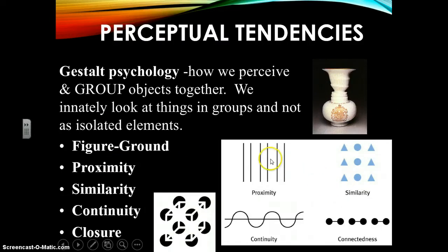Proximity. The closer things are together, we tend to group them together. So like here, instead of seeing 6 separate lines, we actually see 3 sets of 2 lines. Do you see how that's different? Okay, perception-wise, that's a little different way to look at it. Similarity, we tend to group the triangles and then the circles together. So we see 2 columns of triangles and 1 of circles.